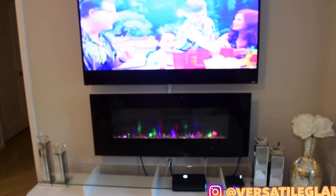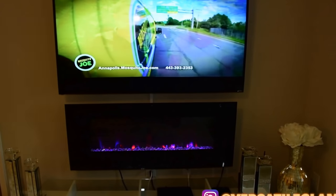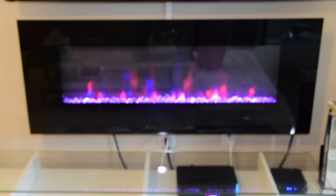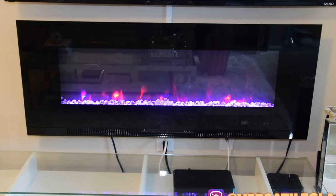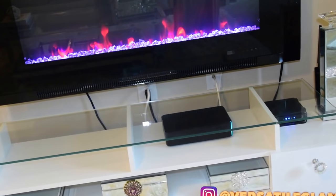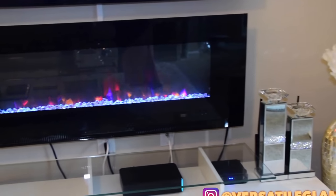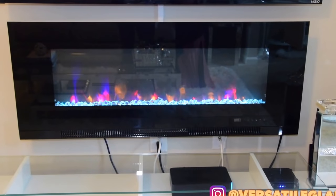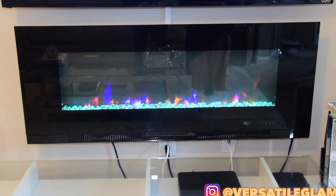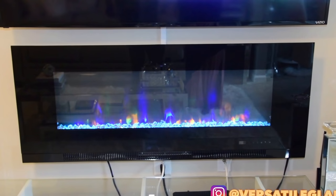Okay, so this is just a 65-inch TV, and I also have a wall-mounted electric fireplace underneath it. So let me give you all a little tip and a little advice. I purchased this fireplace on Wayfair.com. However, please keep in mind, when you're purchasing a fireplace, especially if you're mounting it under your TV, you have to read the specification. Some fireplaces, you cannot mount a TV above it.